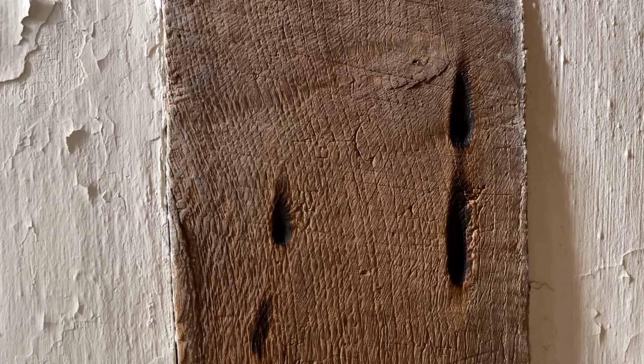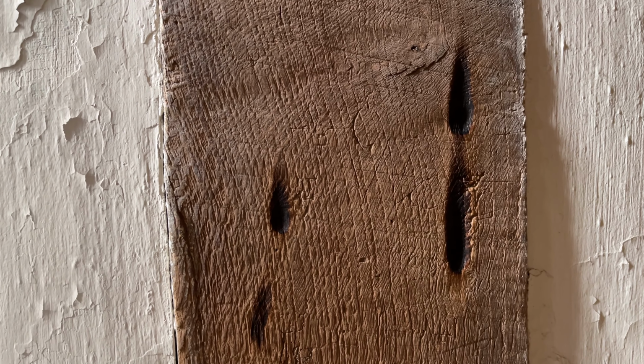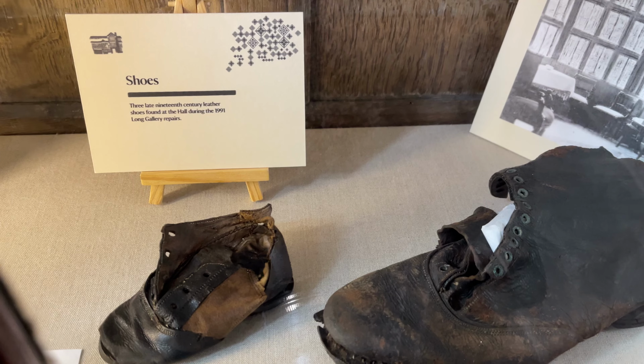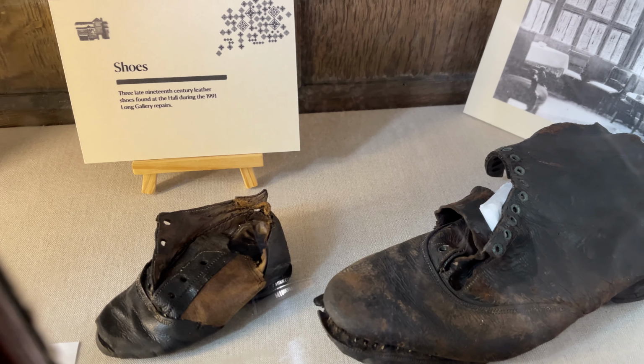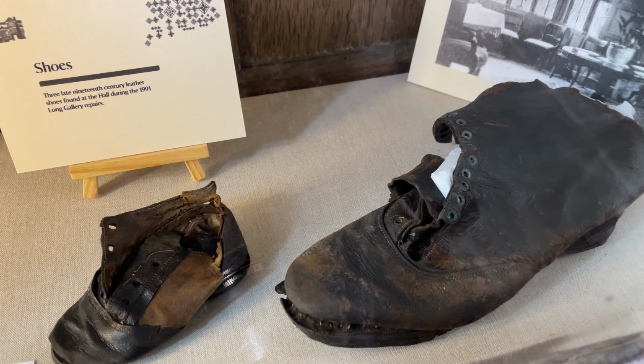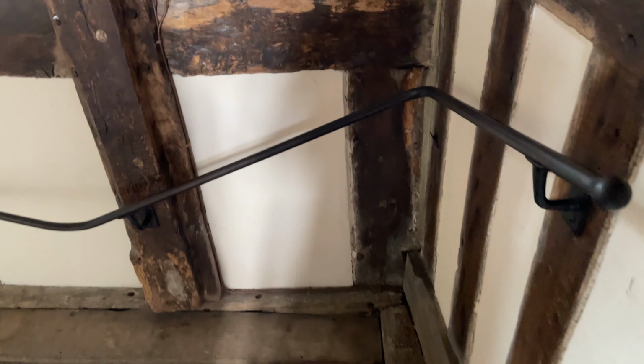This house also has 240 of these burn marks, which were made as part of a superstitious protective practice. Another superstitious practice was concealing shoes within the structure of the building to ward off spirits and to encourage the fertility of the female occupants. There have been 18 shoes found at Little Moreton.